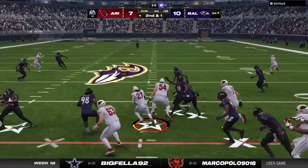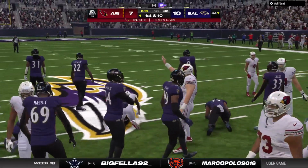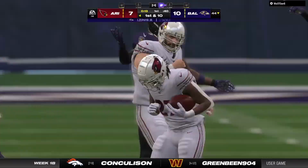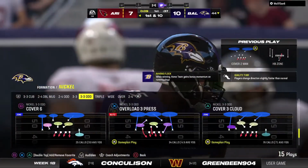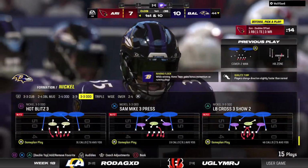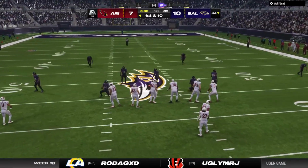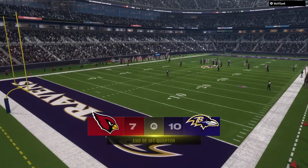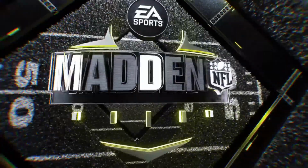Pacheco gets it again on 2nd down. And they'll get it up just short of the 45 at the 44. A gain of 10, 1st down, Arizona. 10-7 our score after 1 right here on EA Sports.